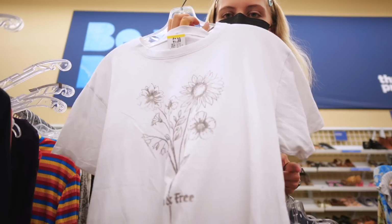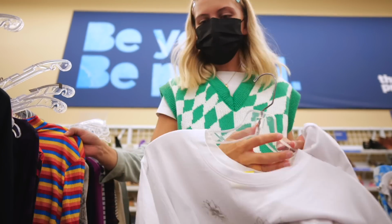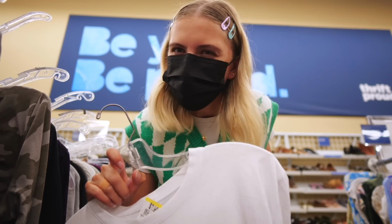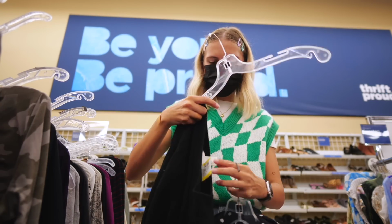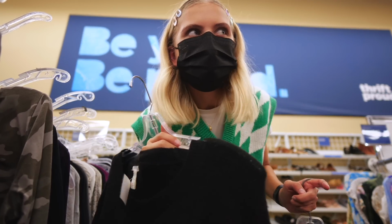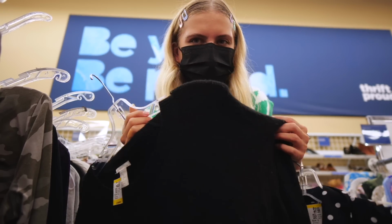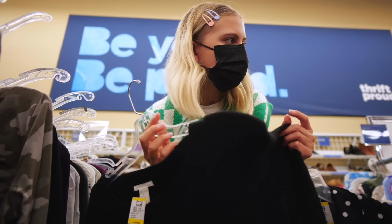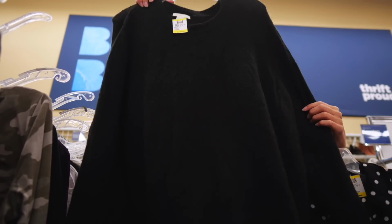And then I found this shirt that says Wild and Free, which just reminds me of Lana Del Rey. I don't think I would wear it, would I? We'll say maybe. I found this black sweater and I'm kind of tempted because I also don't own just a black normal sweater. I have black crew necks, which I like, but this one does have a lot of pilling on it. I know I can take care of that. This seemed very comfy though, so maybe.